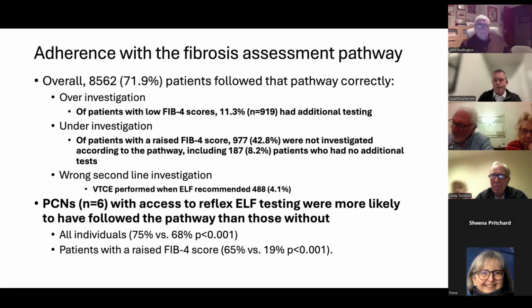So sorry, this again is quite a busy slide, but I'll just take you through it slowly. So I've already alluded to the fact this pathway was rather complex. So probably not surprisingly, the GPs didn't follow the pathway. So about 72% of people followed the pathway correctly. But there was people getting over investigation.